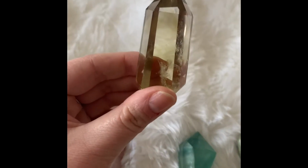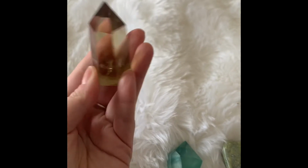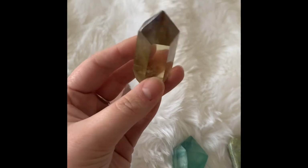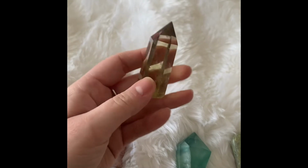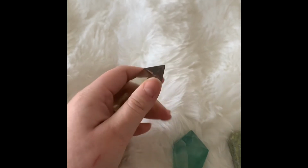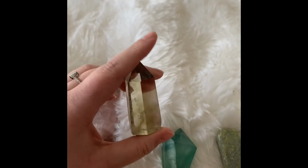This is a citrine. So gorgeous. You can see it's really yellow in the middle, but then quite clear on the outside. So beautiful. And it's a genuine citrine too. Citrine is amethyst that's been super highly heated by the earth, but then some people sell amethyst that's been heat treated to form citrine, which isn't great because it's not the genuine mineral that's been created by the earth.